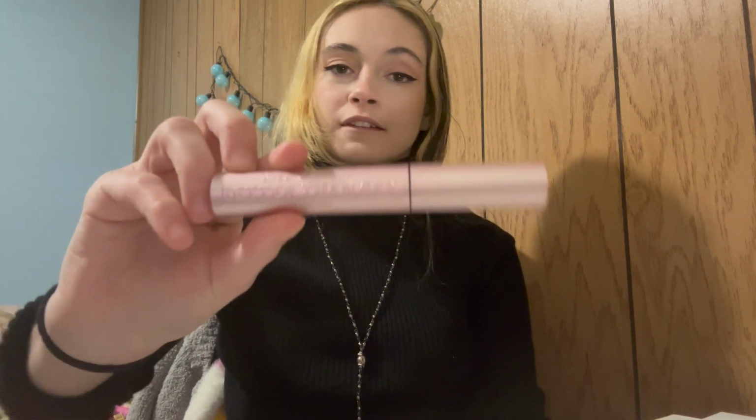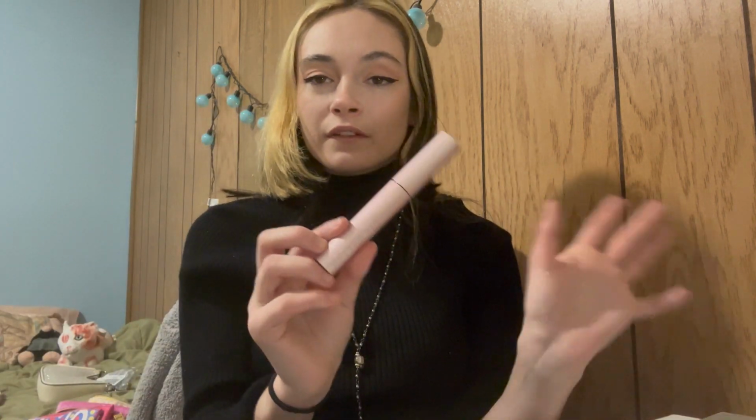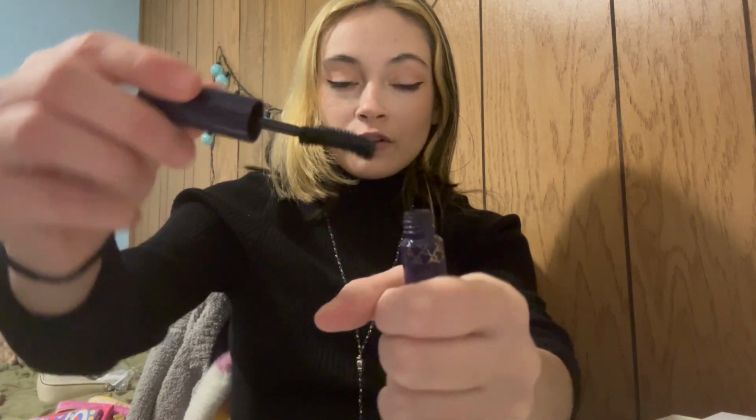This is the second mascara I own from Too Faced. That is the Better Than Sex mascara. It is my favorite mascara ever. I'm keeping this. This is from the brand Dito, and it is called Featherless, I think. But it is like this beautiful mascara, and it's decently sized. I like the curvature on it, so I'm gonna keep this one.